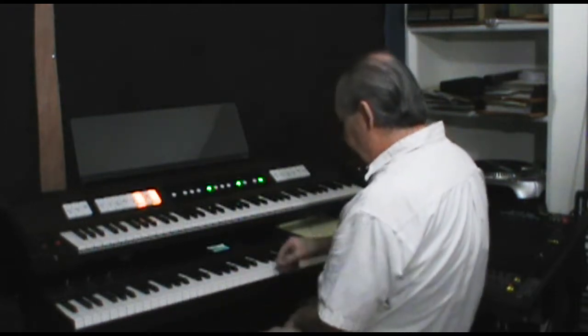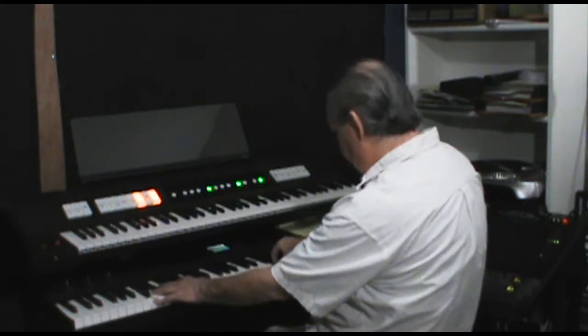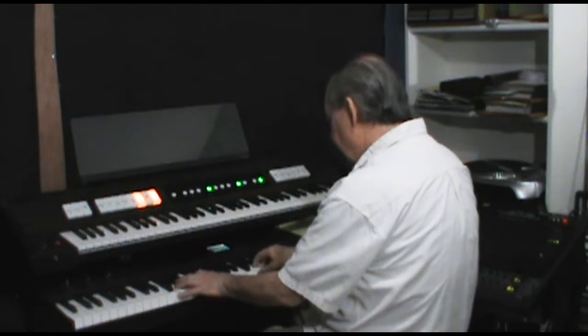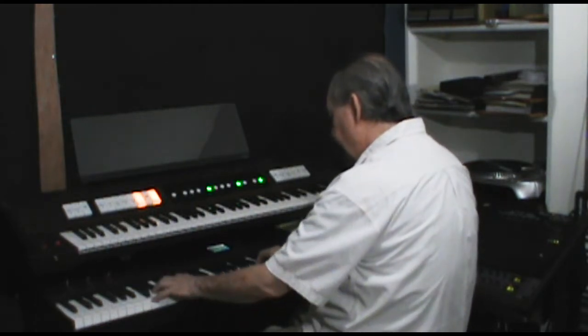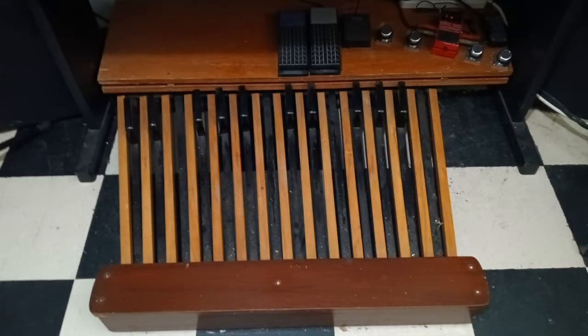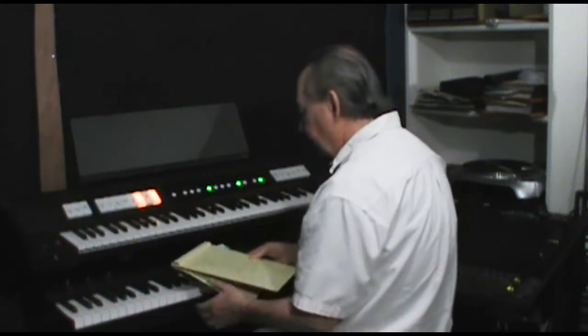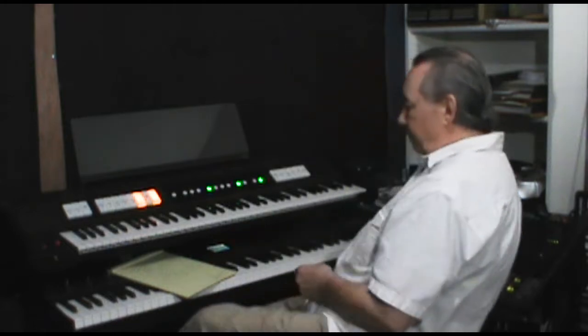I can control the computer software and maneuver around to different sounds. I also have a pedal board which controls sounds both on the computer and on the C200. And all of this is great here in the studio. I can record all the music in any way I want.